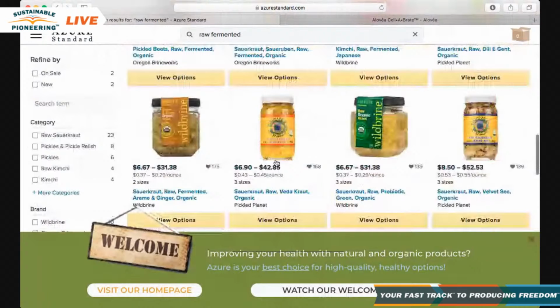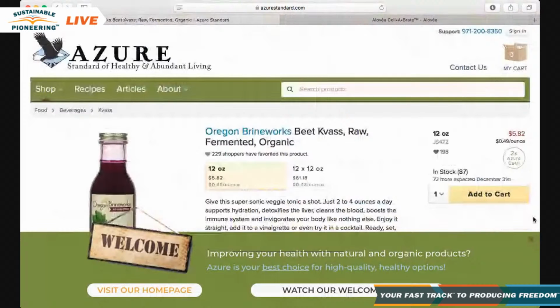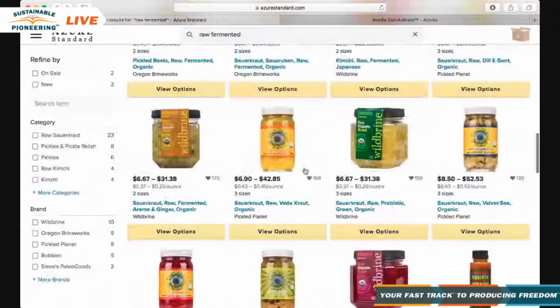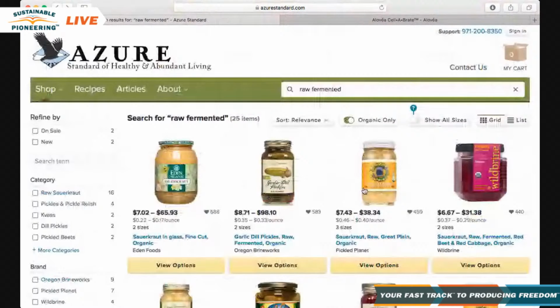This is the beet kvass. It's fabulous. It's like a digestive tonic. So you can go to this link and just look around, and if nothing else, get ideas on ingredients for how to make your own. They just carry some of the best healthy foods here. A lot of them are organic, and you can click up here for organic only. There are a few products that are very hard to get organic only, but as you can see, I really like this one here.